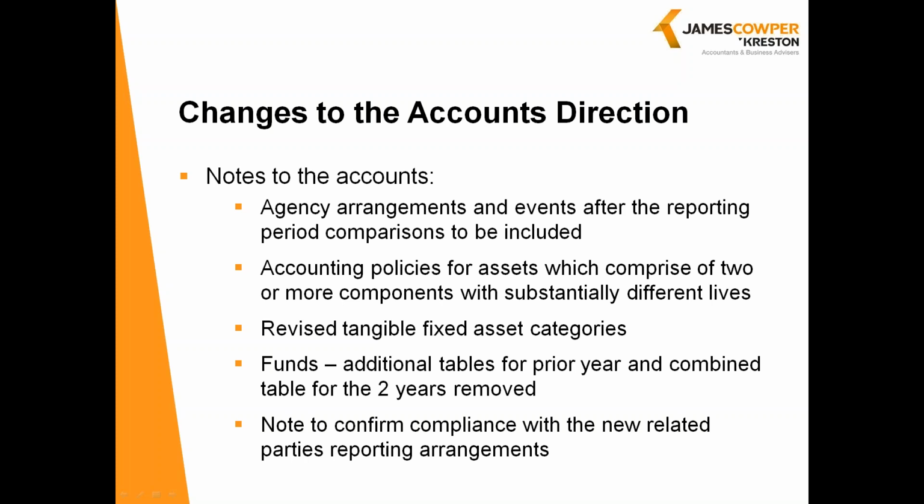Last year, there was a new requirement for a 2-year combined fund note, which didn't add any extra information. It was just combining the current and the prior year table. This requirement has been removed this year, so there will only be 2 fund notes instead of 3. And the new requirement for the related party transactions, which Darren mentioned, we do need to include a statement in the related party transaction note to confirm the Academy Trust compliance with this.